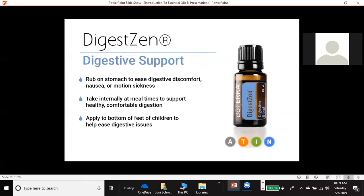doTERRA scientists have done an amazing job of finding the very best oils for the different systems of our bodies, blending them together in a perfect way that gives us these perfect products for these different body systems. When you use it internally, you have a healthy, natural, and gentle way to soothe an upset stomach and maintain your healthy digestive environment. You can add a few drops to your water and take it internally.